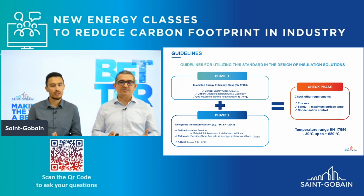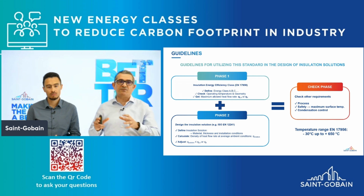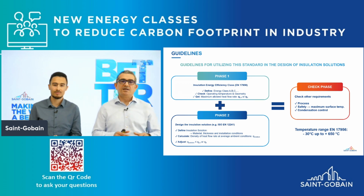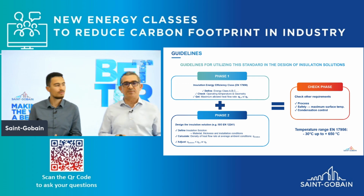And we have to calculate the heat flow rate for real ambient conditions, ambient temperature, wind speed, etc. And compare the heat flow rate of our solution and the heat flow rate indicated by the energy efficiency class. Our solution will have a lower heat flow rate than the one indicated by the standard or by the energy efficiency class.